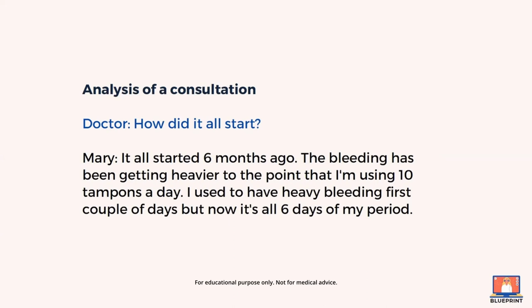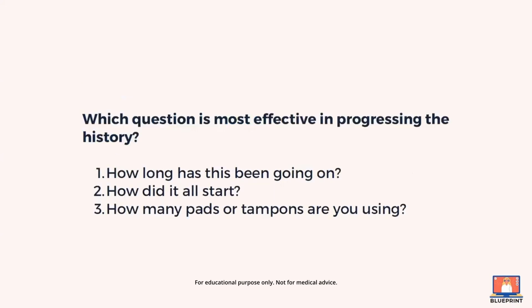Then you're giving the patient the opportunity to tell you a little bit more about the narrative, and the patient starts telling you, it all started 6 months ago, the bleeding has been getting heavier to the point that I'm using 10 tampons a day. I used to have heavy bleeding the first couple of days, but now it's all 6 days of my period. So do you see how the quality of your question will make your consultation progress? If you're asking how many pads or tampons are you using, then you're not likely to get good data to progress your consultation. I'm not saying that it's not a good question to ask, but you need to know when to use an open question and when to use a closed question, and when exactly it is appropriate to ask such a question.